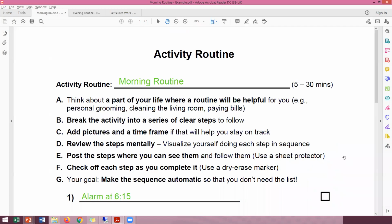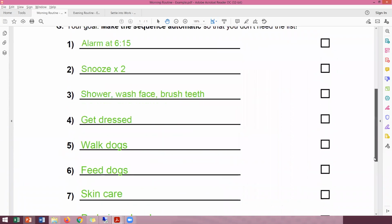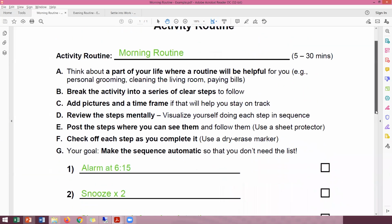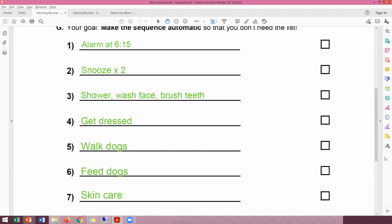Okay, so here is my morning routine, and this is just an example of what your routine sheet can look like before you slide it into your sheet protector. So first things first, in the morning, my alarm goes off at 6:15, and then I snooze. I know that it takes me a while to get out of bed in the morning, and I know that I need that extra time in the morning. If this is you and you're that kind of person, you need to acknowledge it and plan for it. If it takes you half an hour to get out of bed in the morning, then so be it. Just set your alarm half an hour earlier.